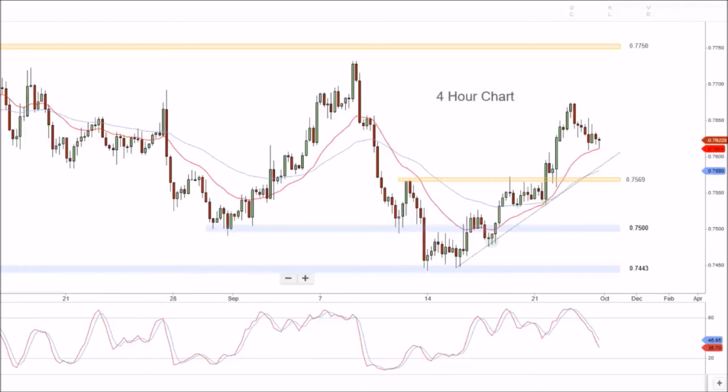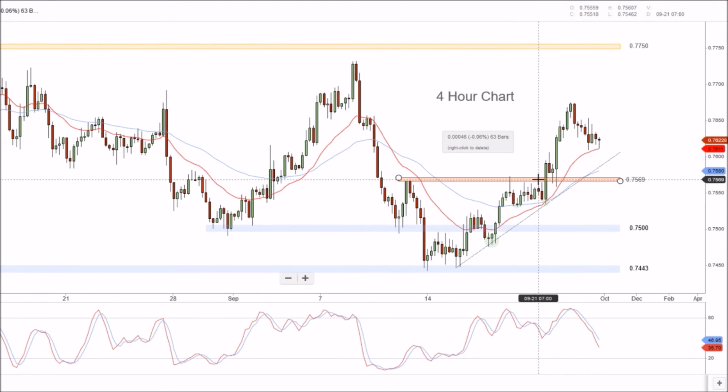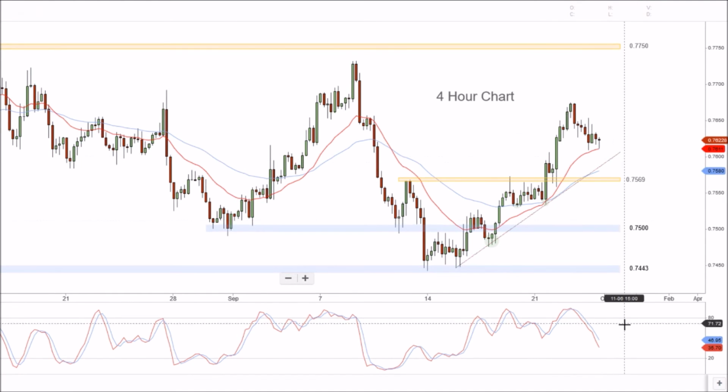Okay, looking at the Aussie, this is a 4-hour chart here. We are holding that trend higher. We were in overbought coming into Friday's session, and we did push a bit higher, but then, as we expected, sellers stepped in, booked a few of those gains, and then we just ground lower for the rest of the session. We could potentially be heading towards that 75.69, if that trend is going to hold, and we are looking towards oversold territory.